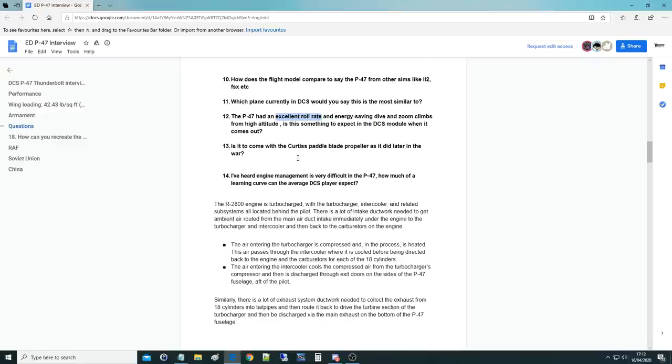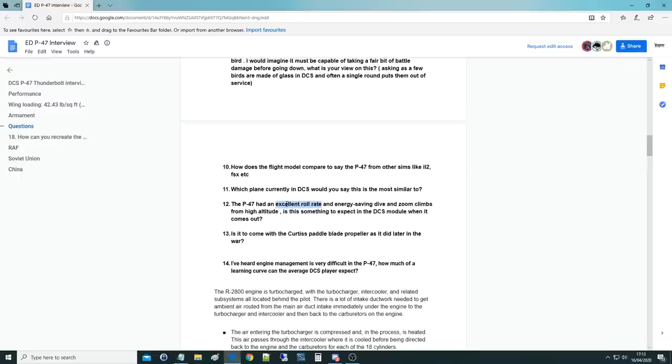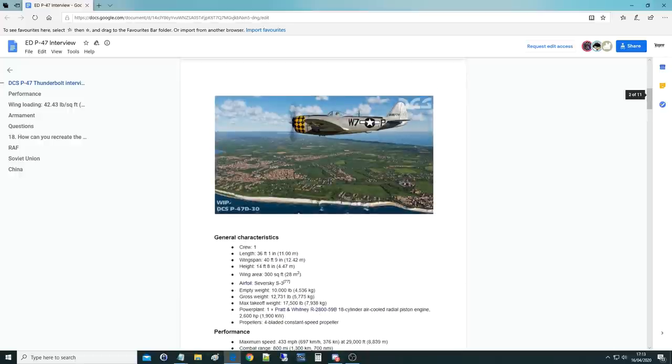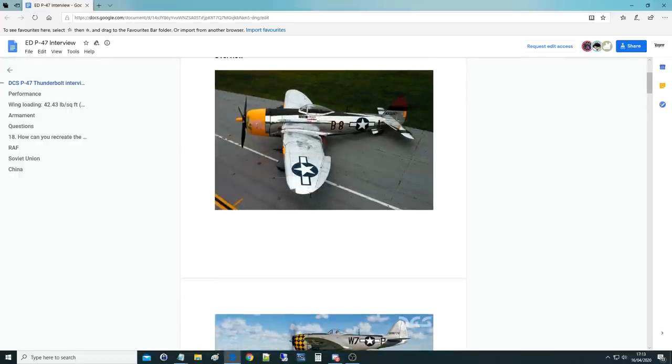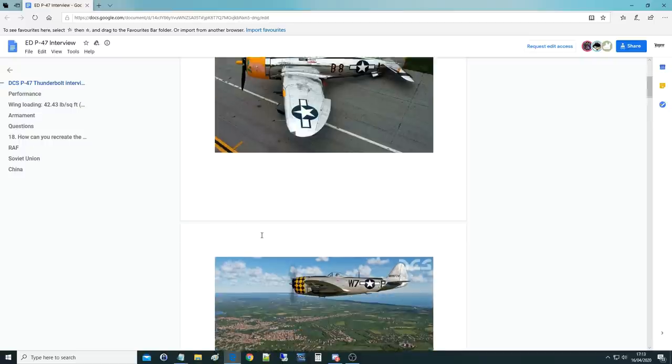Roger. One thing that stood out for me is that the guy said, excellent roll rate. Why on earth would something this big, with these big wings, have an excellent roll rate? Has it got special ailerons or something? No, it's an elliptical wing. The wing is relatively thin at the extremities in comparison with the attachment points. It's a very nice design.